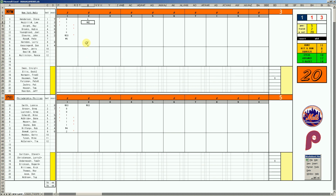Lee Mazzilli. 1-4, sky's the center. And with 2 outs, it's Ray Knight. Saw the card earlier. 2-6 is single dot. That loads the bases with 2 outs for Hubie Brooks. 69 is that walk. I've done it a few times. Off the Underwood card, that's your bases loaded walk. We've got a 5-4 game.